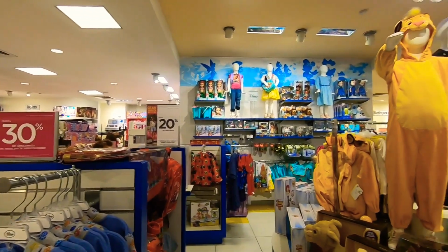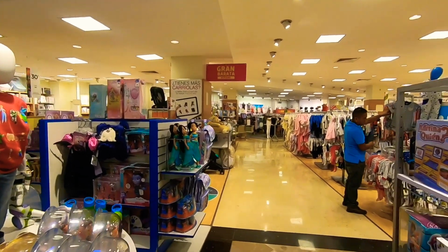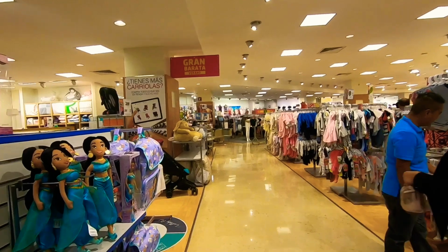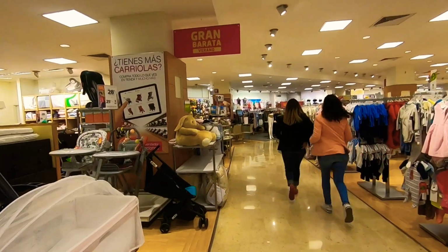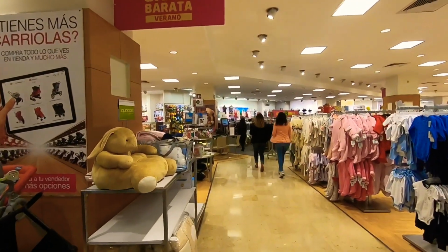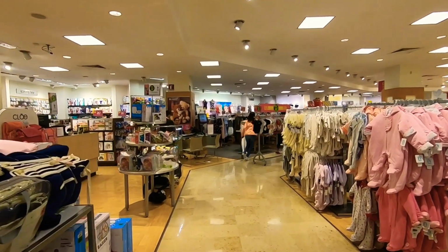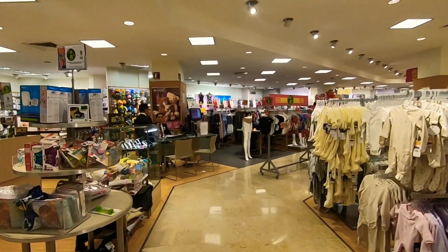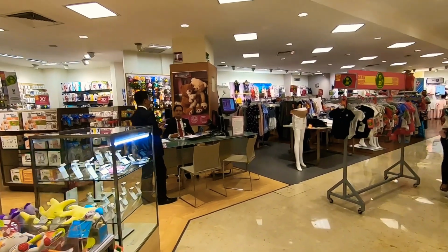Here's the Disney section. They got some Disney stuff here. More Disney stuff on the left. Now we're going into the baby realm. So over here is going to be cradles and strollers and all kinds of stuff to the left. To the right is going to be baby clothes. Here's some bedding for kids and for babies mostly. There's some baby diaper bags, bottles, all kinds of stuff, accessories.